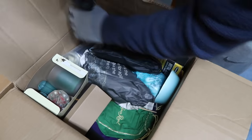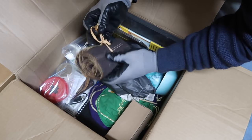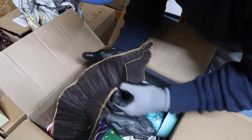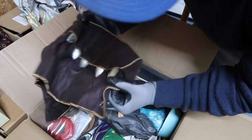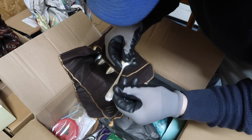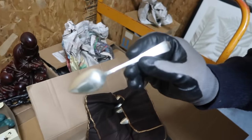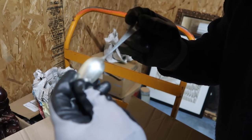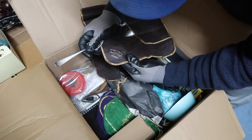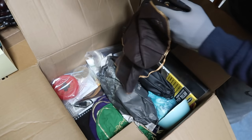Just take some. There. What's this? What is this? Oh, it's got spoons? Has a K on there. Oh, it's sterling. It says sterling, and it has a K on there. I wonder if this is full sterling. I think this is all sterling. I don't think it's sterling plated.